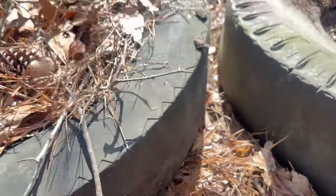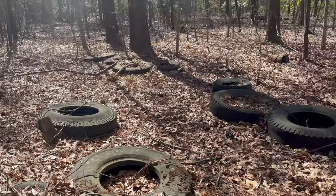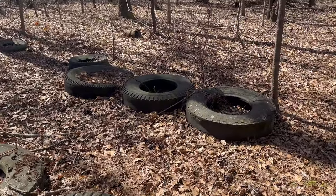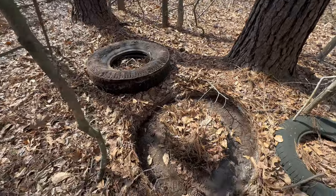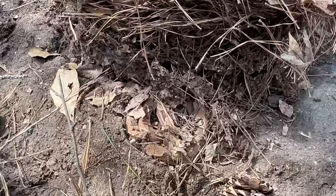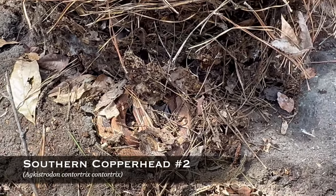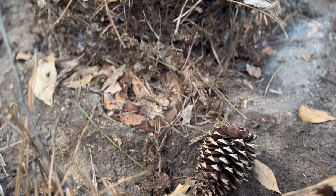Let's fix this next tire back. Now, we do have a couple more to look under. So hopefully we come across another snake. So we just pulled this tire out and now we see why the baby is hanging around this area. That's the mama. I'm gonna get a quick in situ shot and then I'm gonna pull them out for you guys to see a better look.